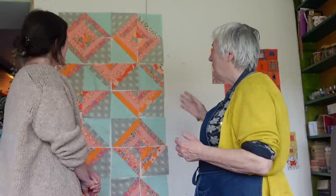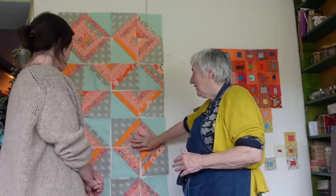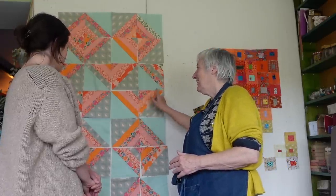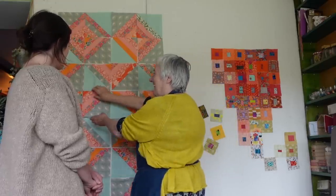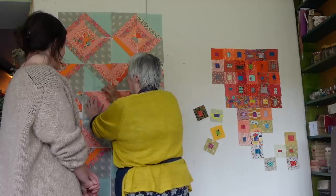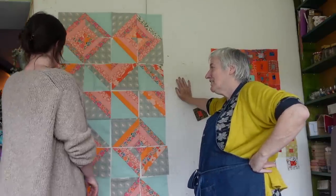Oh, gosh. And you've got some decisions to make now on whether you want to do this kind of scrap chevron, have it all going in one direction like that, like the famous boy band, you know, bum, bum, bum, bum. Yeah. Lots of decisions to make.